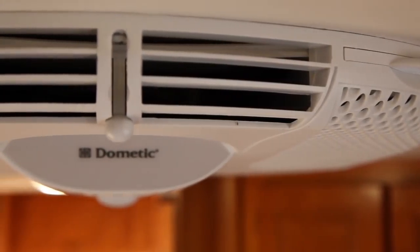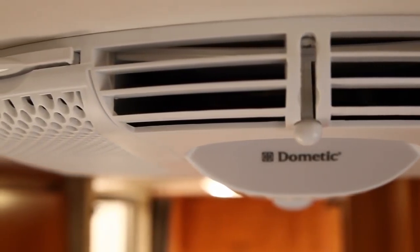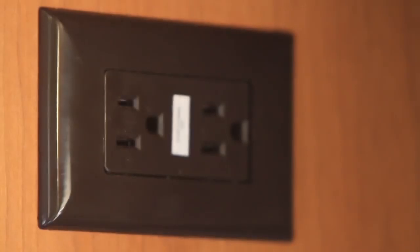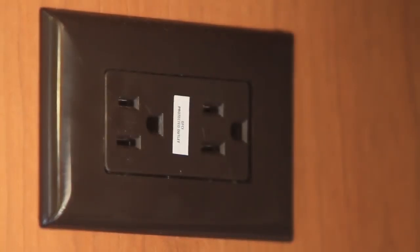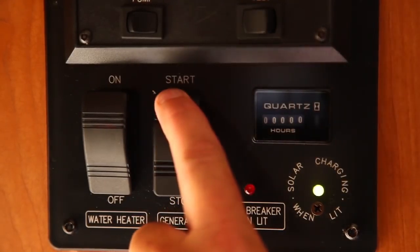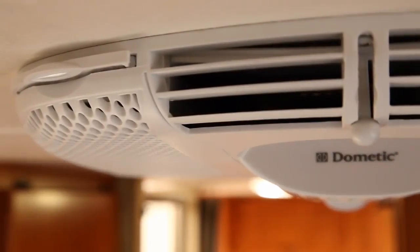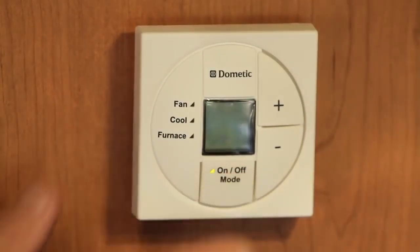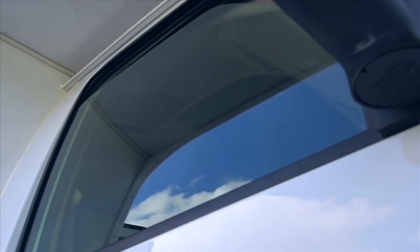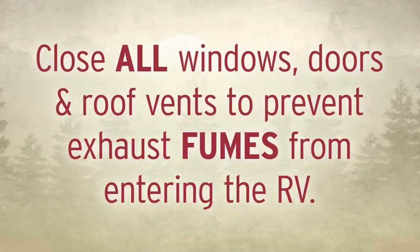120 volt power from either the campground power supply or the generator is required to run the rooftop air conditioner, the microwave, or to use the electrical outlets. The generator is switched on from the master control panel inside the living area. Before doing so, make sure the air conditioning unit is off to avoid a possible overload. Also, please make sure all windows, doors and roof vents are properly closed to prevent exhaust fumes from entering the motorhome's interior.